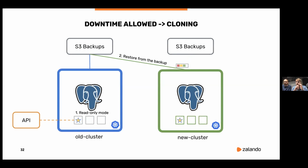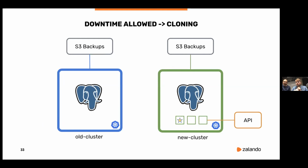So we make sure that we freeze the state, and then we deploy our database in the new cluster, pointing to the S3 backups from the old cluster, so that we have two identical clusters. We have a clone of our old cluster in the new one. And the next step, we're just switching the API endpoint to point to the new cluster. If we accept downtime, it is perfectly fine to do it like that.